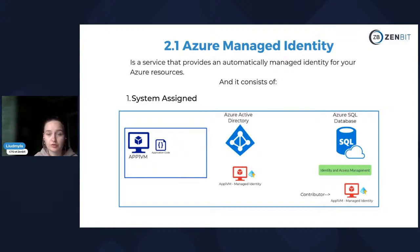The first service which we will look into deeply is Azure Managed Identity. This service provides an automatically managed identity for Azure resources. It eliminates the need to store credentials in code or configuration files, which can reduce the risk of credential exposure. It consists of system assigned.